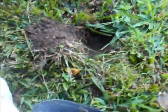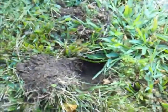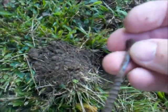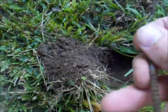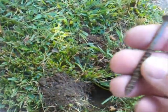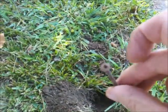Alright, just came up on another hole. Did some searching and found out it looked like a wood screw that was painted blue at one time. Not sure what it was used for. It used to be a deck, an old handicap ramp there at one time. I don't know if that's the kind of wood screws they use for it or not. But on to the next one.